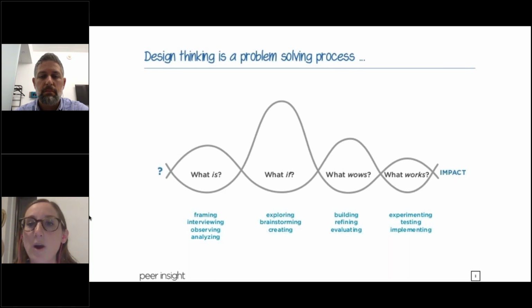And then What If. Once you have a good sense of what's going on and you understand what is, this is when you start brainstorming, and you see that loop goes up, because this is where you want to really blow out with the creative brainstorming and creating and exploring. Okay, if we know this is what exists now, what can we make to address what's in the world? So this is going really into outer space. And I say outer space because in the What If phase, you don't want to block yourself too much. You're not being too analytical on yourself.